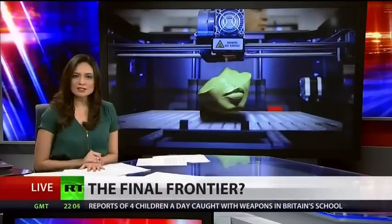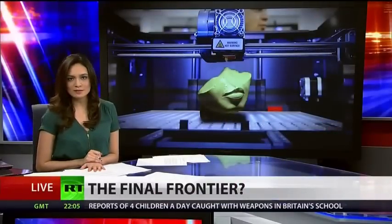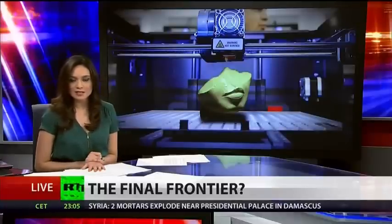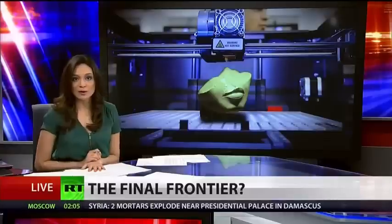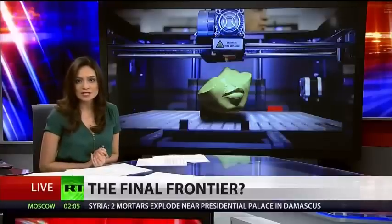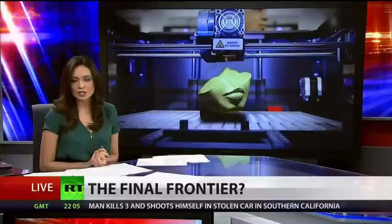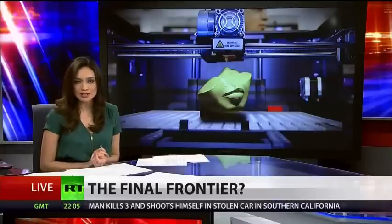Well, now to a story that sounds like something out of a science fiction movie. Scientists literally printing organs and other body tissue. The idea is if you need a new knee or heart, the body part can be created by a 3D printer. Researchers from the University of Edinburgh have created a machine that prints out embryonic stem cells.